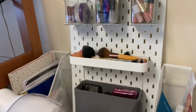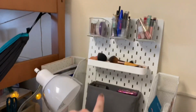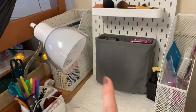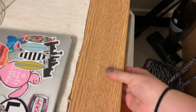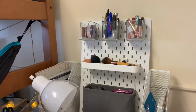I use this thing so much, and it is great for holding my makeup. I put all my palettes over there, my brushes, and then all my little products. Definitely helpful. I got this from IKEA. I very much recommend it. You can either lean it against the wall, or they have little things that clip on the edge of your desk where you don't have to nail it in anywhere.